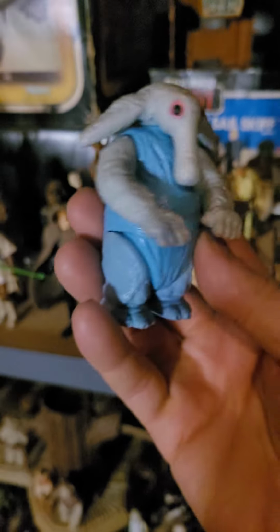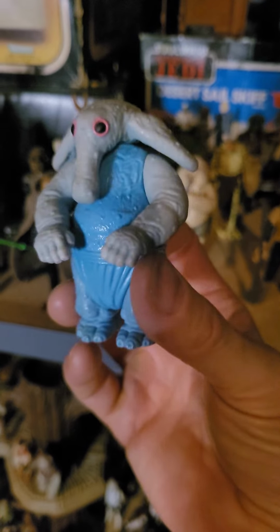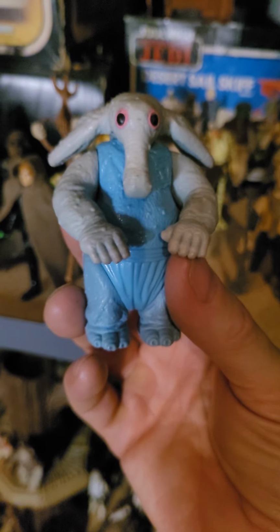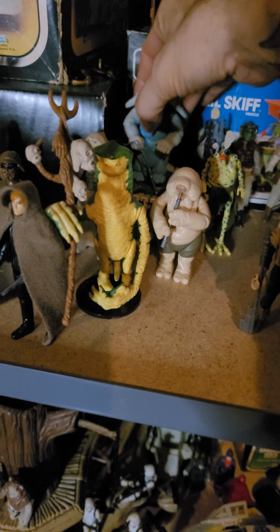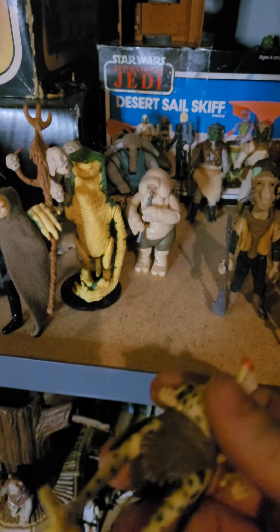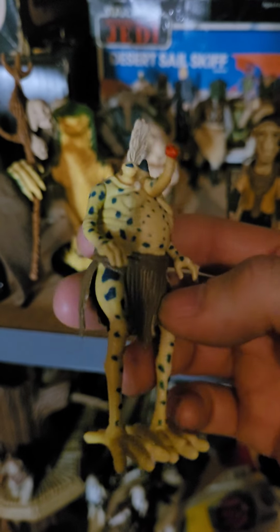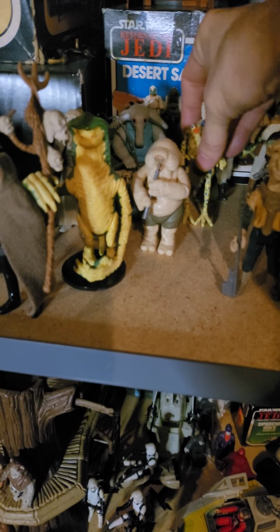So we saw him show up also in Book of Boba Fett. And we hope he survived that one. It's left a little bit up in the air, but we assume, since we didn't see him in that club when it blew up, that he survived. Sy Snootles here, one of the very few female figures from the original Kenner line. She was actually just one of 2 or 3, I think.